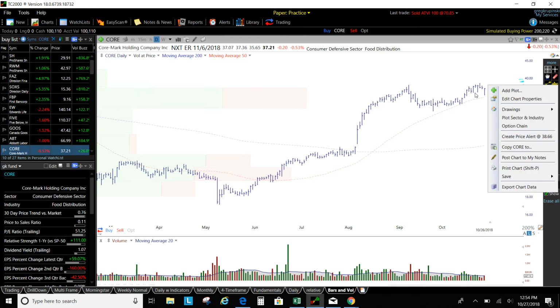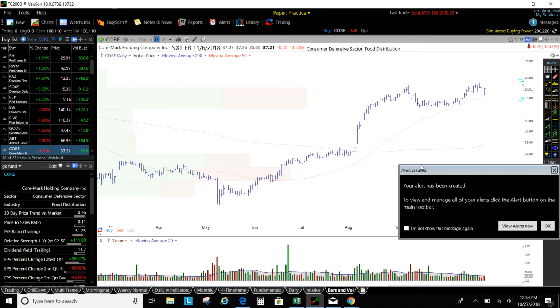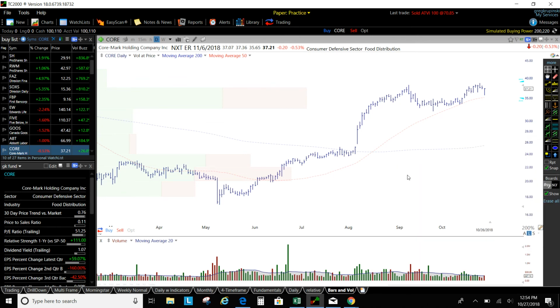I'll go ahead and set an alert here. I like to set alerts on charts just in case they fall off my radar. I'll set an alert if price breaks through a key area, so then it'll email me. You can do this. I use TC2000. You can do it on various charting software as well. But it's nice to get that reminder just in case you're not in front of your screen, or if for some reason it falls off your watch list, you can get the alert, pull up the chart real quick and evaluate if you want to enter. So I got the alert there on CORE.